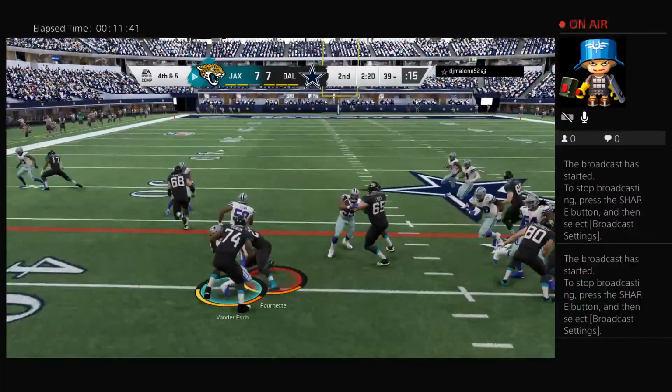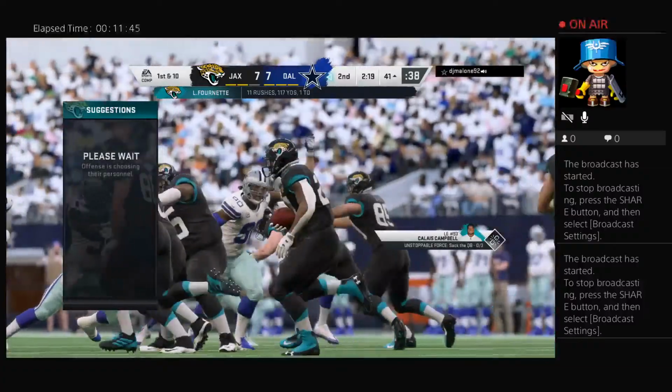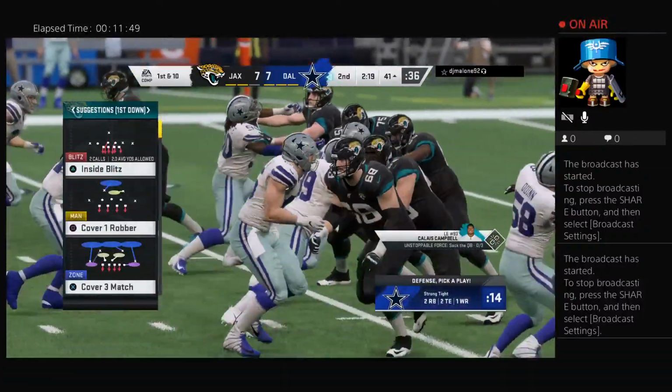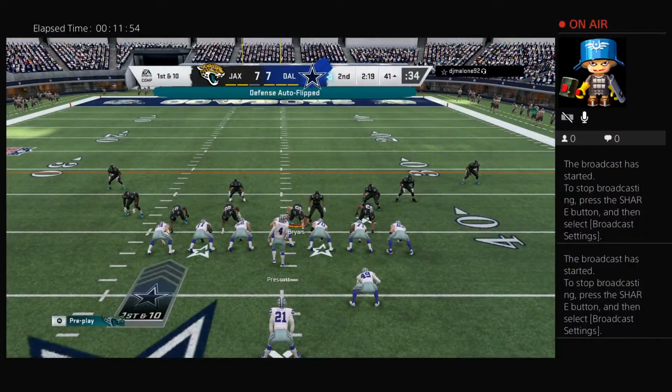They'll run for it with Fournette. They stop him. Boy, a curious decision to go for it. Doesn't pan out. And Dallas, they'll take over in terrific field position.